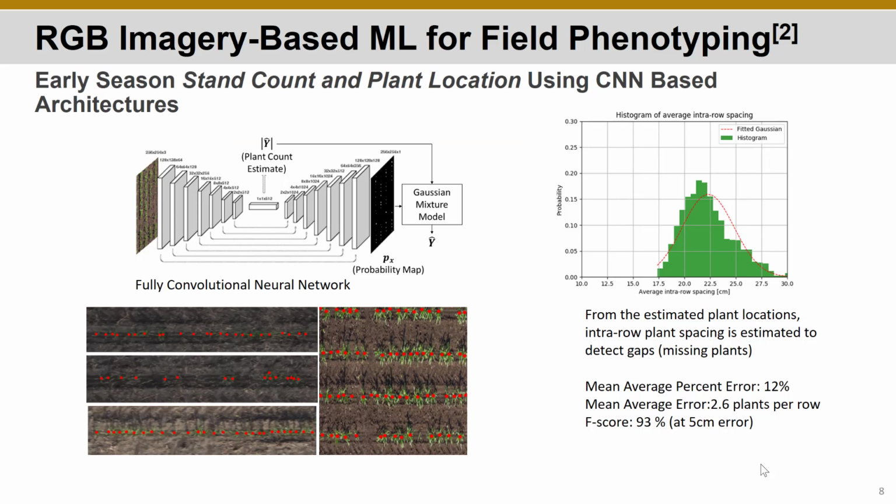RGB imagery are also used for plant counting and location. And we and many others over the recent years have used convolutional neural networks to actually achieve this. In our case, we study the location and then estimate the count. In this case, it's achieved by a Gaussian mixture model. And you see the results associated with the variability, both in number and distribution of the plants.